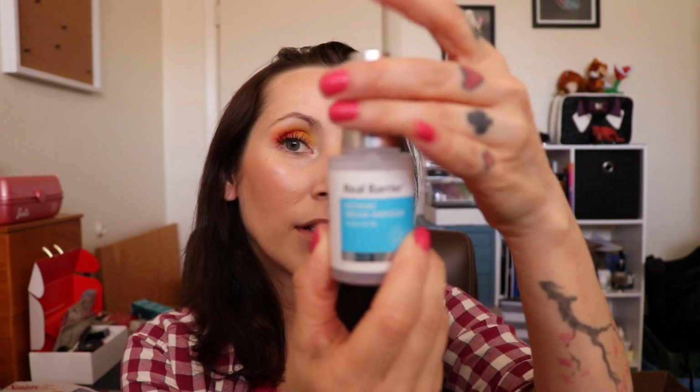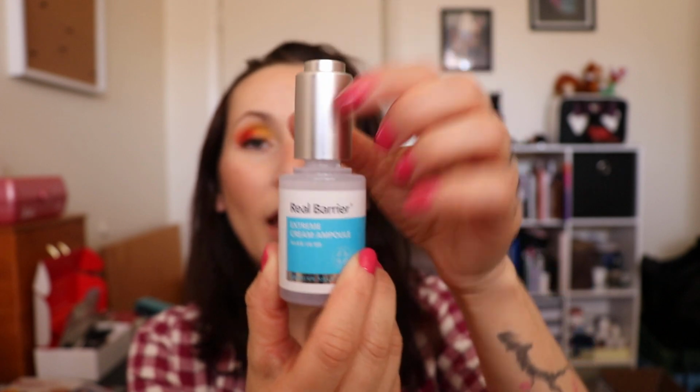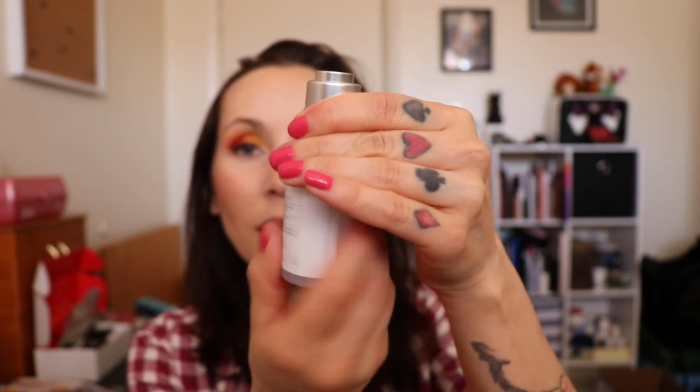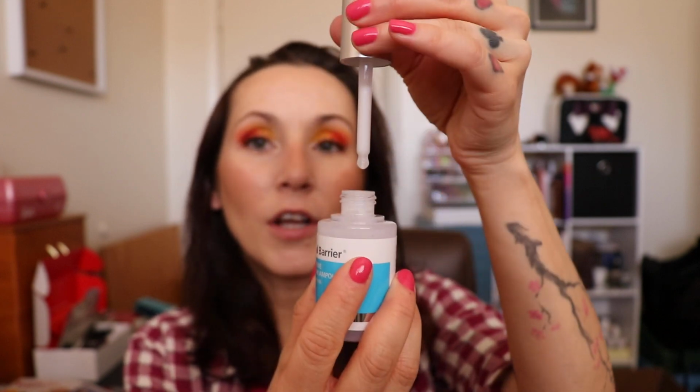It comes like this in this little dropper here. Let's see if it focuses on it. As I'm opening it, can you see the top is twisting? So it automatically fills up the dropper with the exact amount that you need, which I really like. That way you're not pumping it yourself and pumping air into the formula to suck it back out. It doesn't seem like it's going to be enough because it's just this little bit that plops into your palm. Rub it quickly on your face.